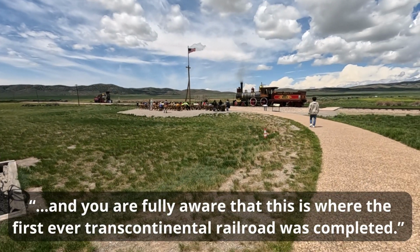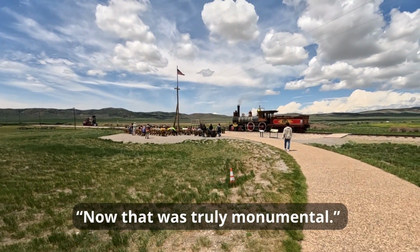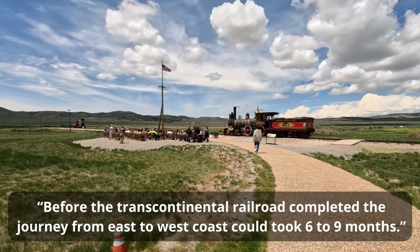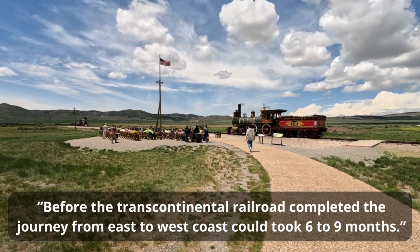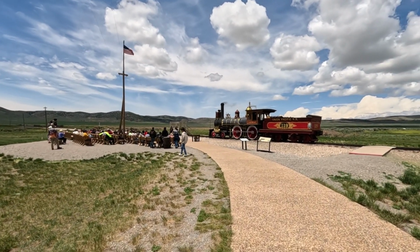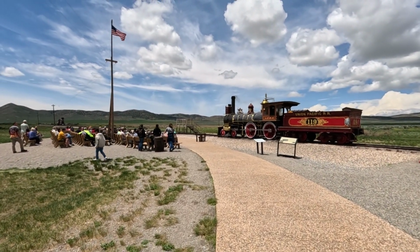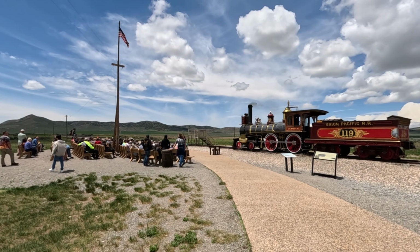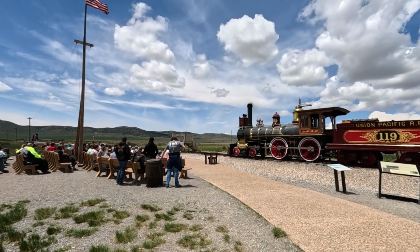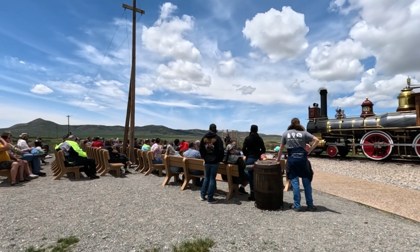You are fully aware that this is where the first ever Transcontinental Railroad was completed. Now, that is truly monumental. Before the Transcontinental Railroad completion, the journey from east to west coast could take 6 to 9 months. At this point, the audio of the National Park Service employee became difficult to hear. The main point of the speech at this moment was that the journey from east to west coast after the Transcontinental Railroad was completed went from 6 to 9 months to 7 to 10 days.